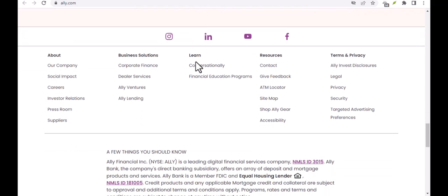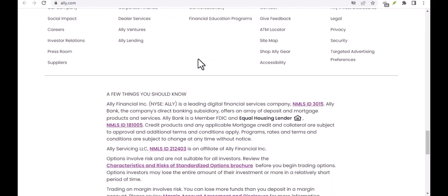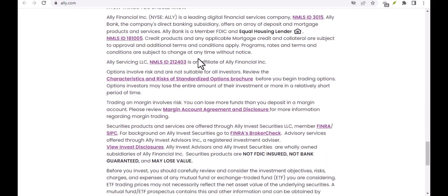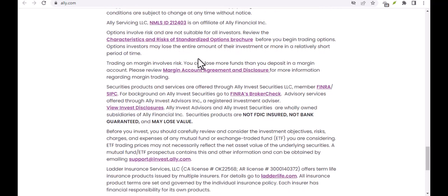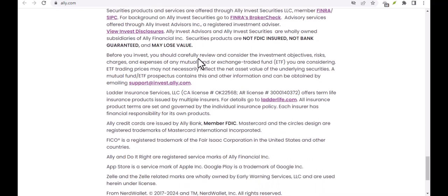Beyond the initial portfolio construction, the ongoing management is another key aspect. Ally's system continuously monitors your portfolio and automatically rebalances it as needed. Market fluctuations can cause your asset allocation to drift away from your target. For example, if stocks perform exceptionally well, they might become a larger percentage of your portfolio than initially intended, potentially increasing your overall risk.